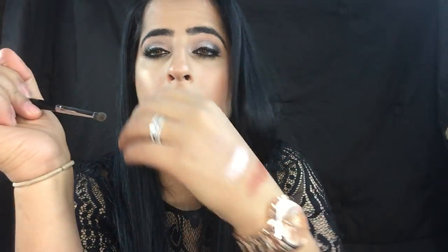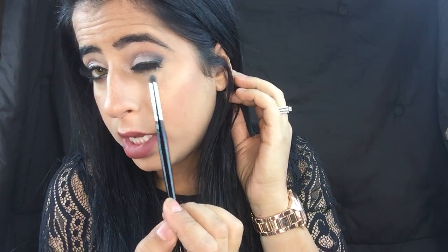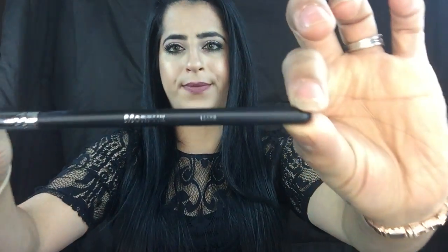Moving on to another brush is our E18. This brush is a beautiful blending brush for a more specific area. If you're not trying to get it everywhere and you just want it on the outer V of your eye, which is what I used today on my black part of the eye, it just sits so perfectly. Wherever you put it, it won't go too far up, it won't go too far down. It'll stay exactly where you put it. Their E18 brush. And then I grabbed their M433 brush.